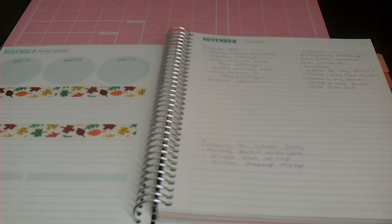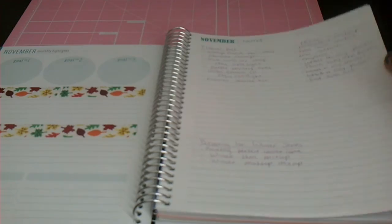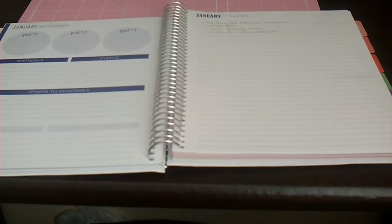But I just use these fall leaves washi from Target to cover it up. And I already have some of the blog post ideas for Blog Ember. And I really like this. Another reason I like this is that for all the note pages, you can really plan ahead. So I already have some posts down for something I might want to post in December, and some posts I might want to post in January. So I like that ability to plan ahead.